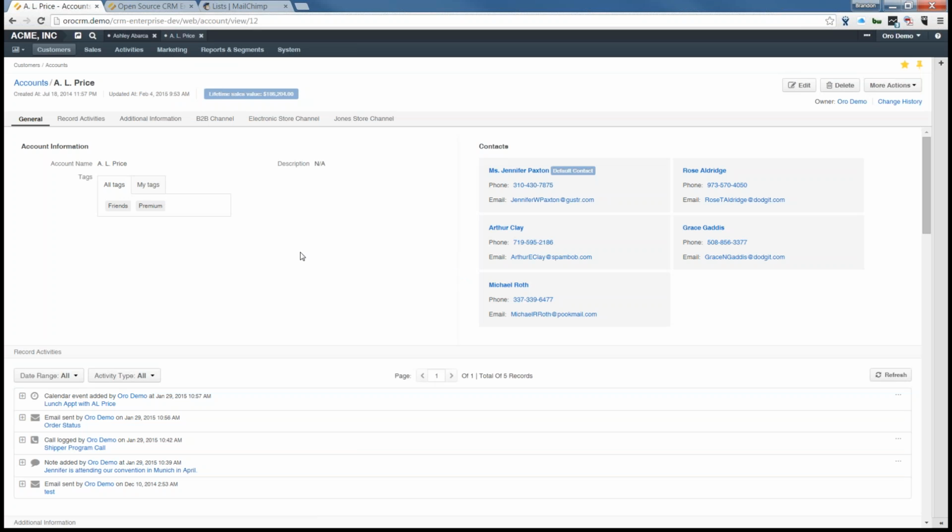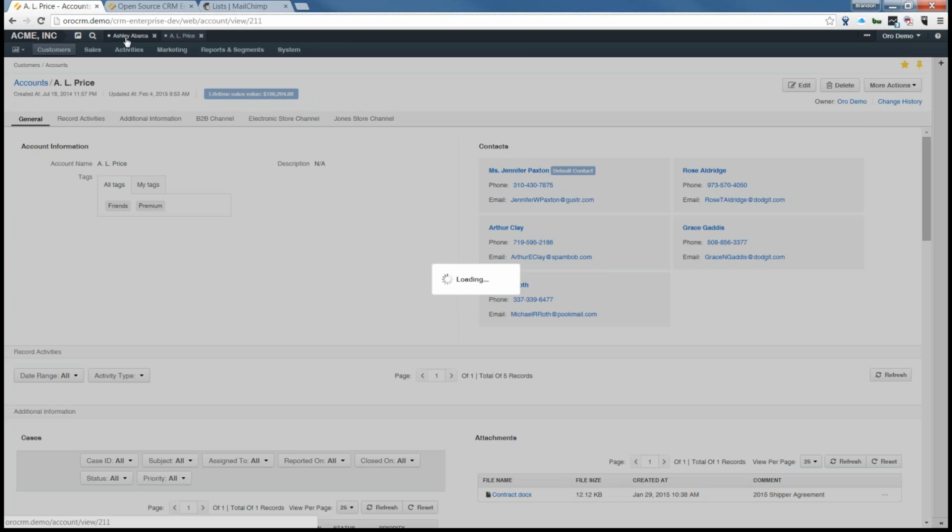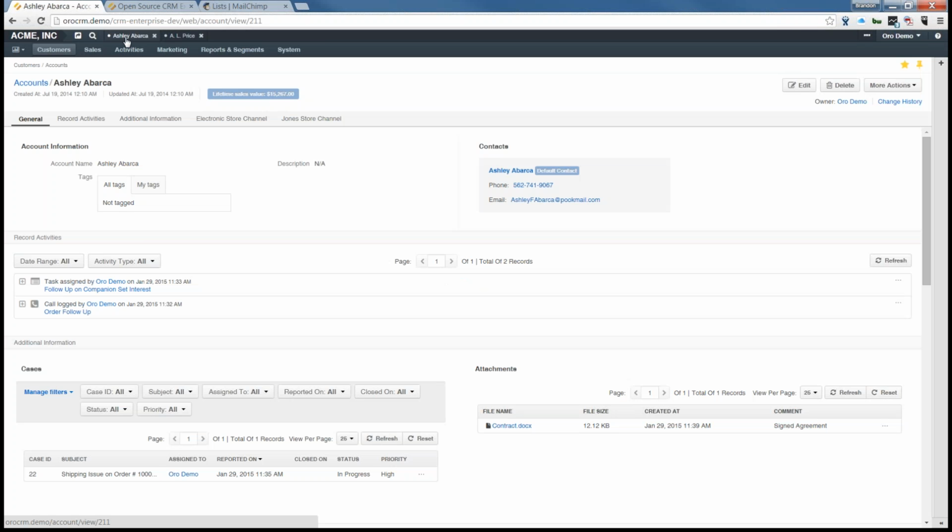The account view, this is a good example right here of a B2B type customer. You can see AL Price is the account, or the business actually, that we've got, and we've got multiple contacts. We've got Jennifer, Arthur, Michael, a lot of people at this organization that we work with. It works really well this way, as well as Ashley, who's a more traditional B2C customer. You can see from Ashley's account view, she is the account and she is the single contact at her account.